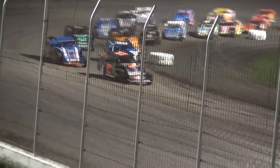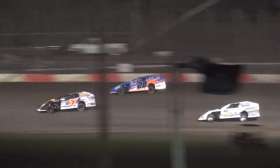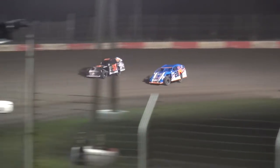Laps down, 13 to go. Here we go. Andy Bryant with a good run on his high side out of turn 2. Tim Powell still your leader. Brad Smith drops back into that 3rd position. Now here comes Andy Bryant.